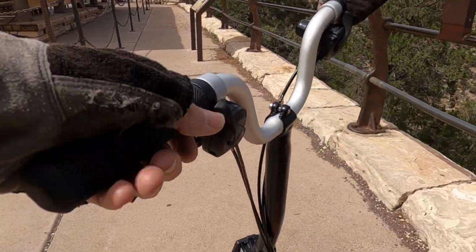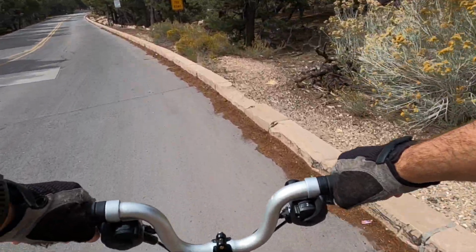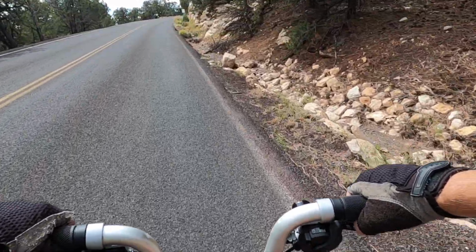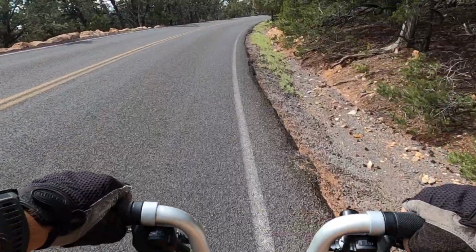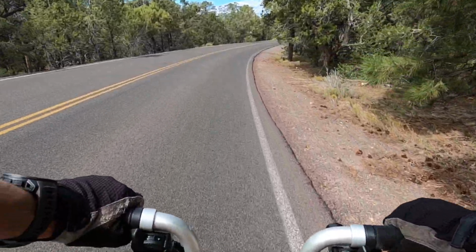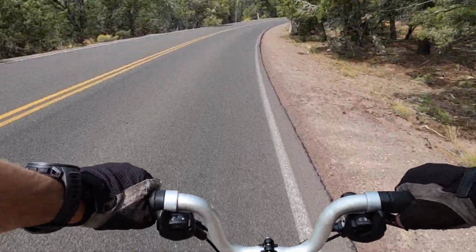Let's keep going. Here we go, on the Hermit Road. I might have to use that granny gear. Whew, this road doesn't mess around. Well, we've topped out at 7,000. And now we're just cruising along. Whew, that was a good workout.